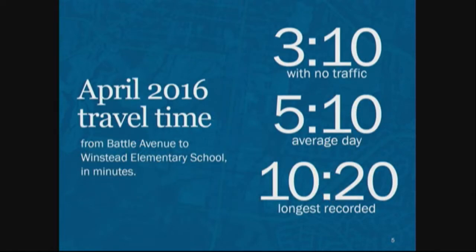In April, the travel times, we actually did physical travel runs in April as well when we collected the data, and this is the summary of those results. So it ranges anywhere from 3 minutes and 10 seconds with no traffic, which I'm assuming they probably ran that one at 1 o'clock in the morning. And then the longest recorded was 10 minutes and 20 seconds. And we know people have seen longer than that. They've seen shorter than that. This is just what we recorded.